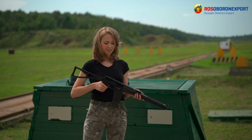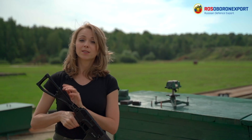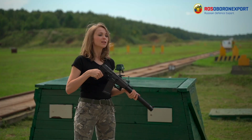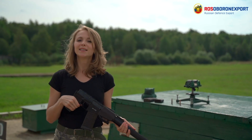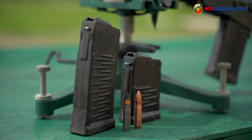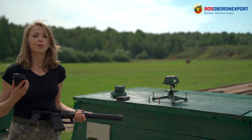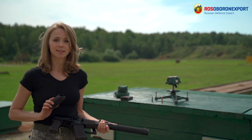The AS is unified with the VSS sniper rifle. The main difference is that the AS has a solid folding metal buttstock. It may be really helpful in hand-to-hand combat. With folded butt, it delivers the same quality of fire. It is fed from a 20-round magazine, which is completely interchangeable with the 10-round one, although the 10-round magazine is more commonly used with the VSS.